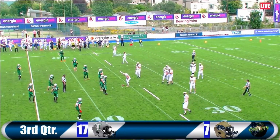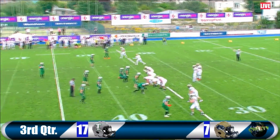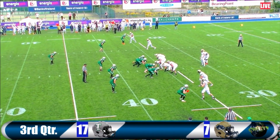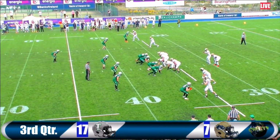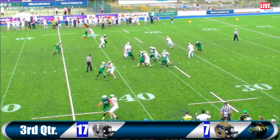linebacker. And it's that kind of effort, that willingness to go and not just stick on the first guy, to go to the second guy. Can I hit another person? Can I break something? Because 9 times out of 10 it might not matter. The tackle will be made further back. But on that 10th time, when you hit the safety or you hit the extra linebacker, you've got a chance.